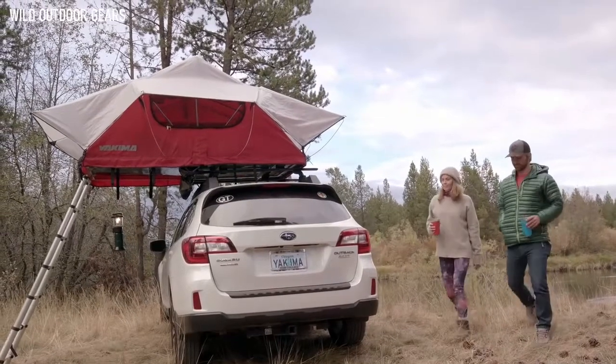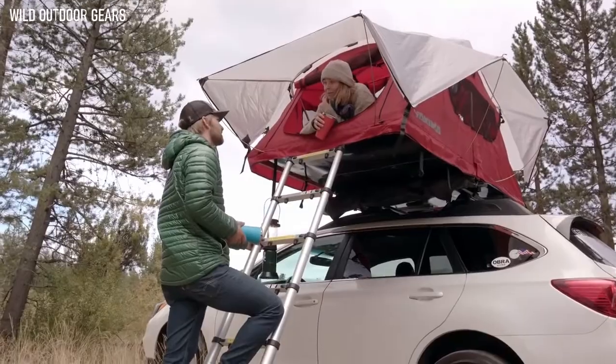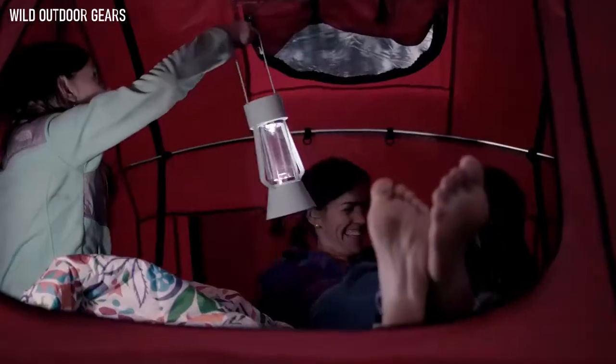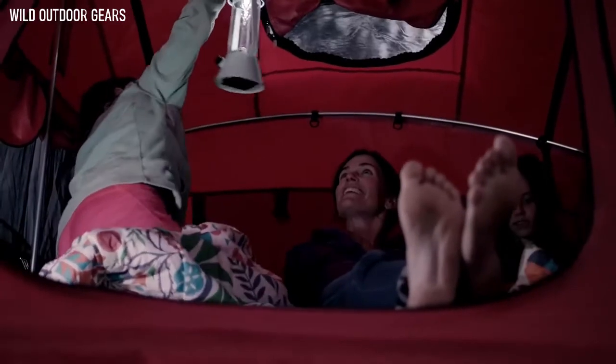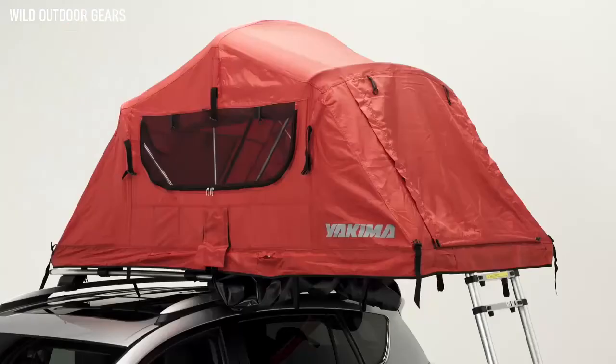The new Yakima Skyrise rooftop tent will elevate your camping experience like never before. Sleep off the rocky, muddy ground, closer to the stars, anywhere the winds blow you, without giving up the comforts of home. The Skyrise is a different approach to rooftop tents.